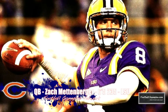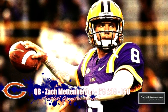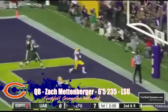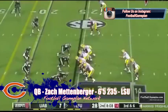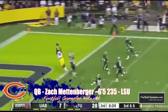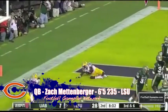I think Zach Mettenberger out of LSU would be an ideal fit for Marc Trestman's offense. Mettenberger is a big guy that can push the ball downfield and one who excels in the intermediate passing game. He's coming off an ACL injury, so he'll be brought along slowly and then eventually compete for that number 2 spot behind Jay Cutler.